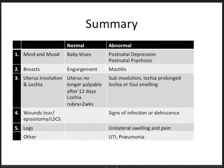Mind and mood. Differentiate between physiology, baby blues, and pathology, which could be postnatal depression or psychosis. The breast, be aware what is normal, such as engorgement. Be aware of little symptoms, but differentiate that from mastitis. Uterine involution and lochia. Usually the uterus should no longer be palpable after 12 days, and the lochia should be reddish of color and not foul smelling. Be aware of various wounds, as we discussed, perineal tear, episiotomy and or caesarean section scar, and take into account as well her legs. If there are problems, how to deal with them.